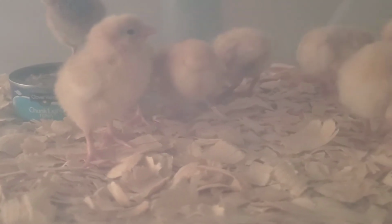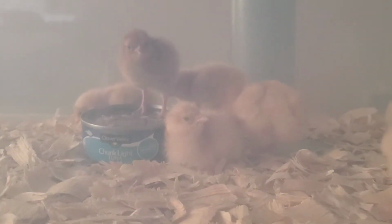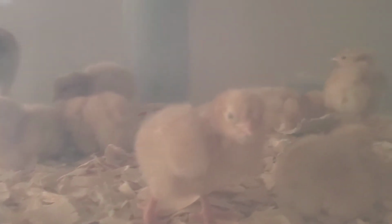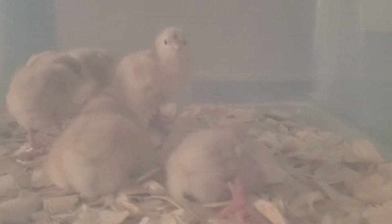And I've got feed scratched for them. I have feed for them in with the shavings. And I don't think they're really interested in the feed yet. But they're very lively. This one's asleep.